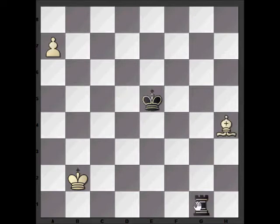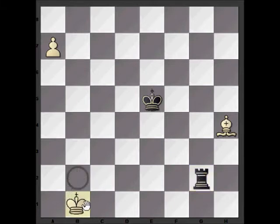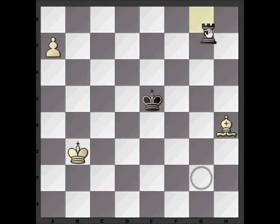So after a7 we get rook check, and if the king goes to the first rank we just check again and again, and if the king goes to b3 then we get rook to g8 covering this square, and now bishop to g3 check wouldn't work because we get rook takes bishop with check, and then we can move the rook back to capture the pawn.